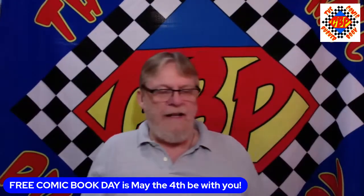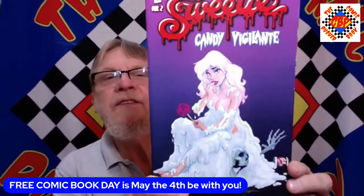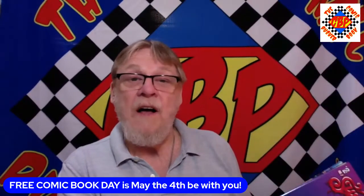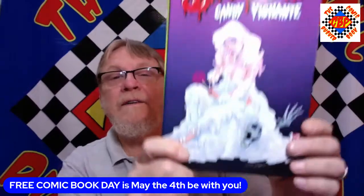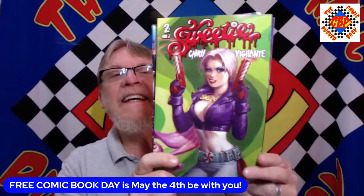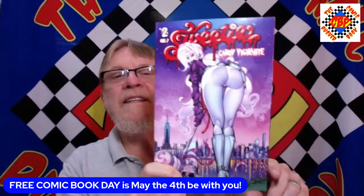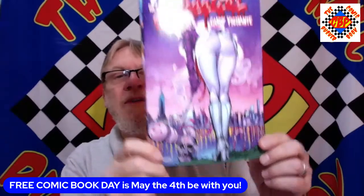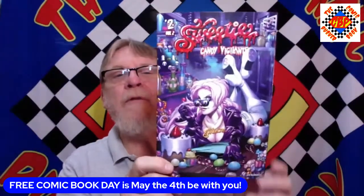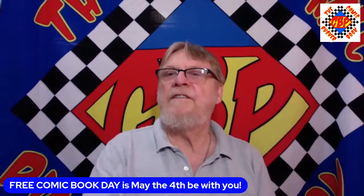Sweetie Candy Vigilante, issue number 2 of volume 2. And she's covered in some sort of frosting there. I think the cover says it's sweetie stuff. She's got a little skull embedded in her, or skeleton that she seems to be sitting on. And there's her with her guns, peppermint stick guns. She's playing croquet here with that skull down at the bottom. And there's your candy canes. And Pulp Fiction homage. What a great cover. I really like that one. Good stuff. All right.